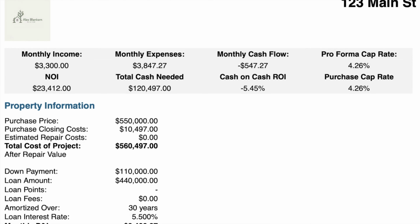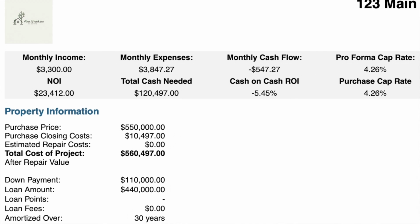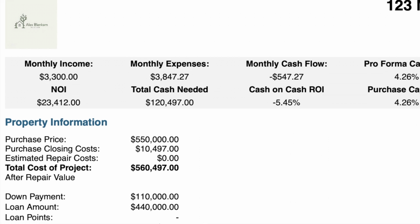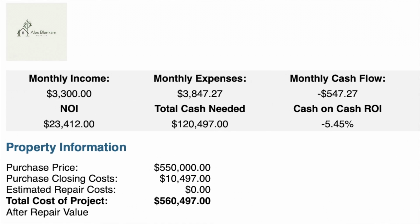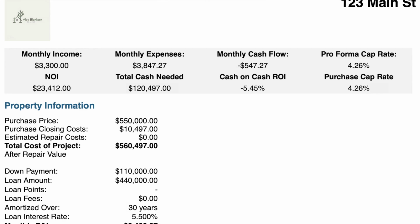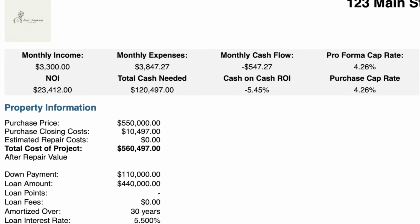So let's see how the results turned out. For our monthly expenses for this property, we are looking at $3,847.27. That's our expenses. Now, if we compare that to our income, we're only making $3,300 from those 2 rental units. This means that our monthly cash flow is actually at a negative of minus $547.27. That means that we're losing $547.27 every month with this property.